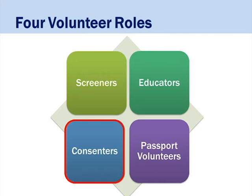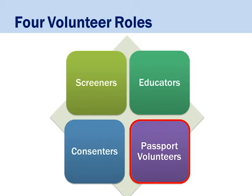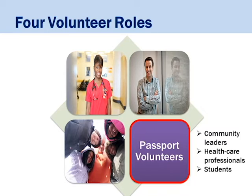The third are consenters. Consent volunteers will support registration of the attendees and will obtain both clinical consents to screen and research consents from caregivers. Training is required prior to the event. The fourth type of volunteer are passport volunteers. Passport volunteers will work alongside the screeners at the different booths. They will administer the passport. They will use a tablet device to ask the survey questions and capture attendees' responses.